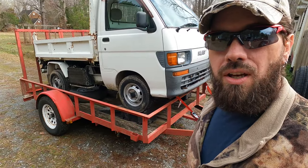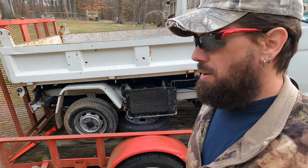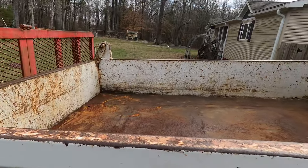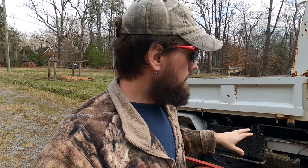So, as far as K trucks go, we looked for a while. We ended up finding a Daihatsu Hijet hard dump PTO dump. So this actually has the hard bed on it versus a soft bed. If you don't know K trucks, soft bed would basically be like a dumping pickup truck. Whatever bed they had on it, they put a hydraulic cylinder on it and it dumps. This one has an actual aftermarket dump bed on it that works off a PTO for hydraulics.